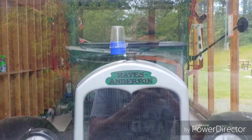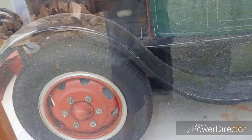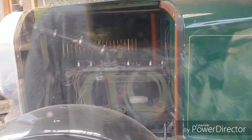It's inside a glass building, that's why it looks this way. But a Hayes Anderson? Wow. That's pretty cool, old school. Let's see if I can get close enough to this. That's right, cover the camera. Nope. Light on, but nobody's home. Thank you. Does that help? No. Darn.